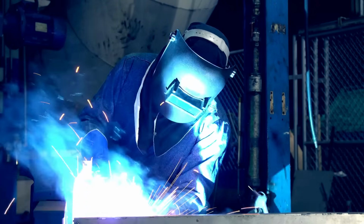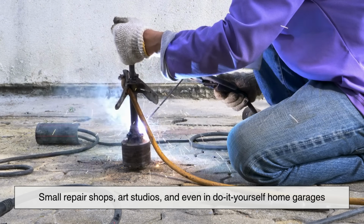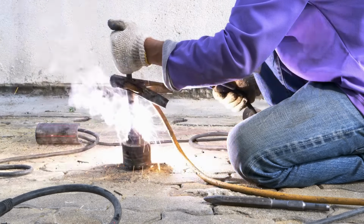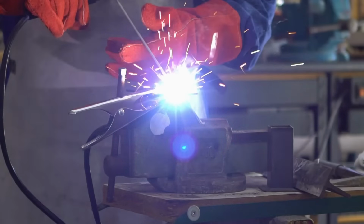But arc welding isn't limited to giant projects. You'll find it in small repair shops, art studios, and even in do-it-yourself home garages. Wherever metal needs to be joined permanently, arc welding has a place.